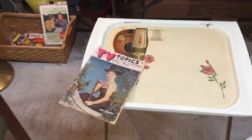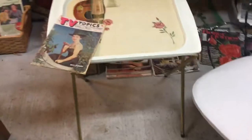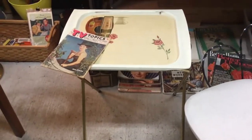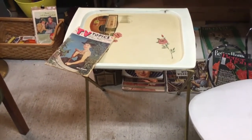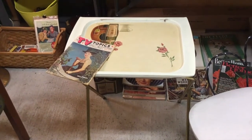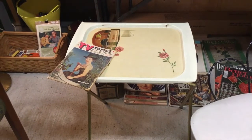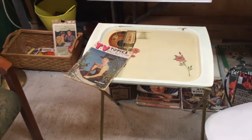And then, of course, if the individual was somewhat hungry, the TV table was a common commodity at that time, and would be placed in front of the chair with perhaps the TV dinners, which was a common thing as well. And so these I have all for sale at my market booth.